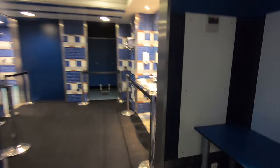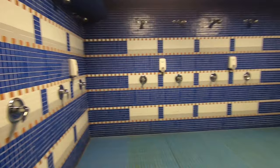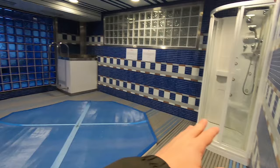Hola. Come through here and the away team basically just has the same sort of facilities. To be honest, it's just where the players would sit. Showers are roughly the same. Jacuzzi, weird shower. And some little ice bath, I guess. So still got all the different facilities that a player would need.